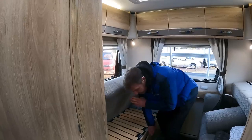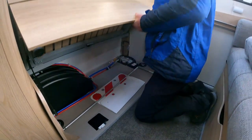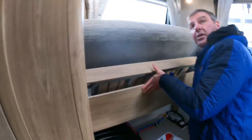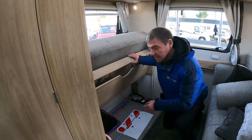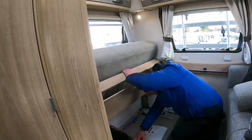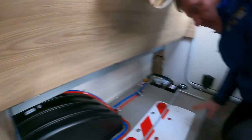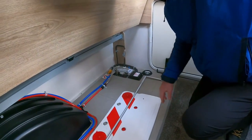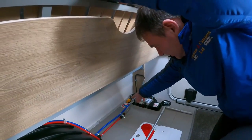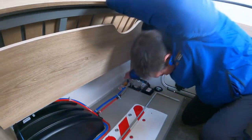Good thinking, Kevin. And this is going to do exactly the same, isn't it? I'll just demonstrate how these work. Press them in like that. See how easy that is? Again, storage. So what we've got here is the water system, neatly done. They've done that purposely so you've got a load area. Your shackles are there. What's that there? That's your hot water drain. So there's the drain off your hot water.